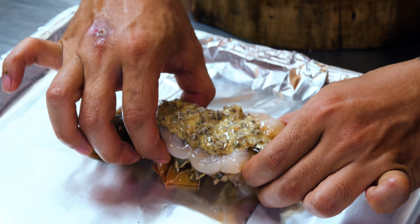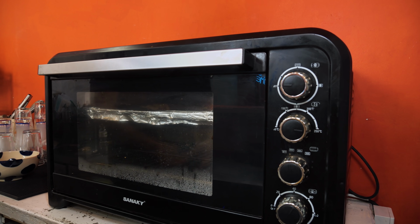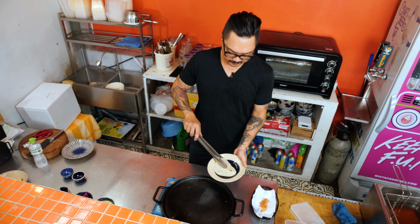Not at all. By having a super hot oven and broiling it for 10 minutes, it prevents it from being stringy and dry. Did you go to culinary school? I did. Hey. Next, a handmade tortilla gets toasty. Now, it's time for the build.